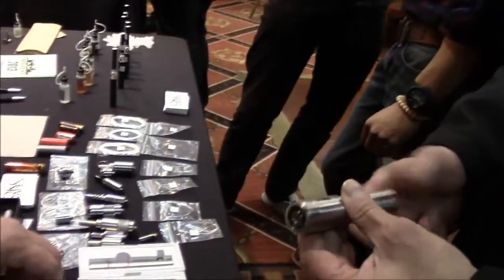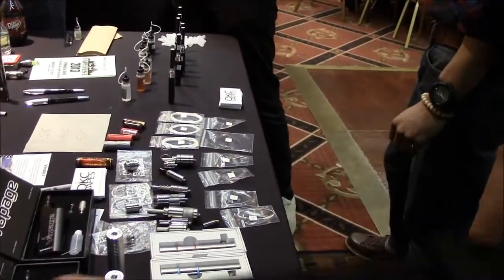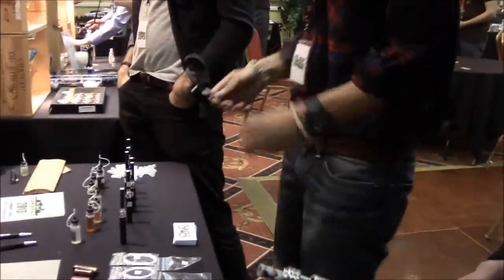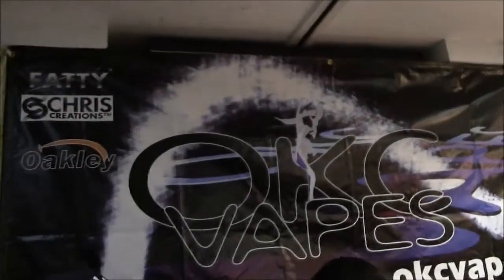And rebuildables, rebuildables, rebuildables. Small terminators, large terminators, Phoenix style rebuildables, wick, wire, mesh, batteries, and they got a couple of juices out on little egos, so you can try them out. And once again, these are the guys from OKC Vapes.